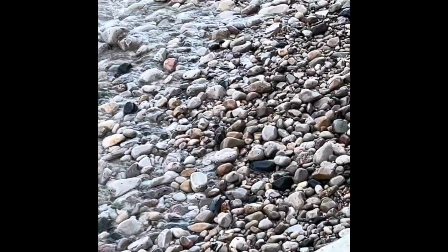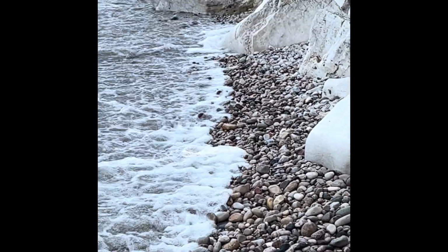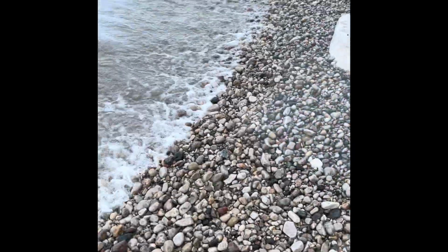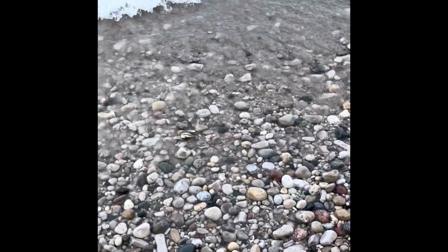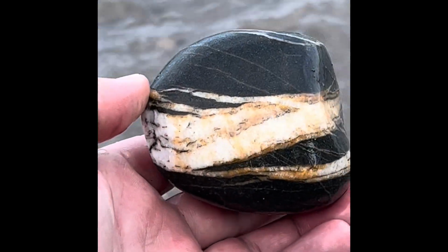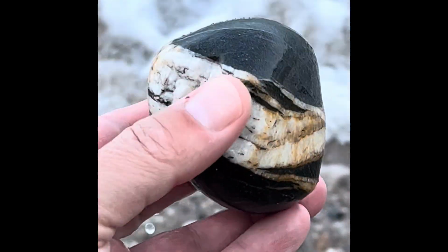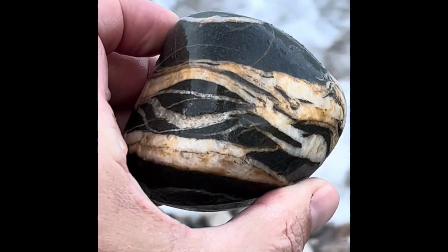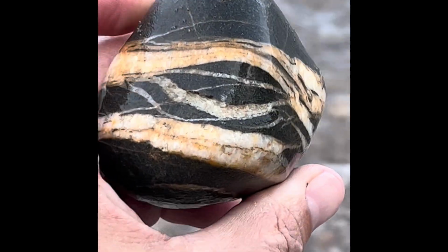Alright, so we're almost at the end, I promise. I'll show you a couple more in just a minute here, everything I pick up on those. Oh, look at that. Oh, maybe not. Stripes on that thing. Let's see if I can get it. Oh, look at that. Quartz running through there. Oh, look at that. That is so sweet right there.